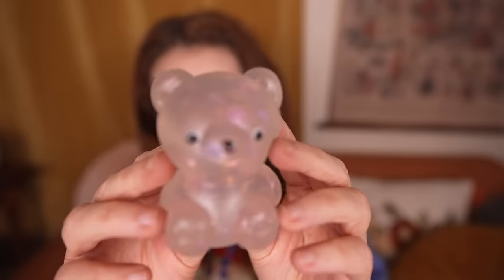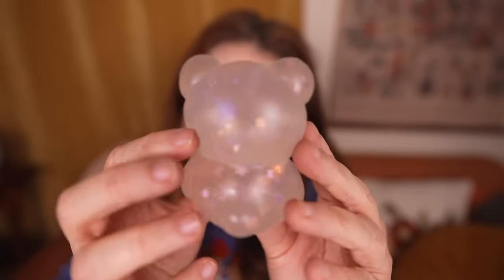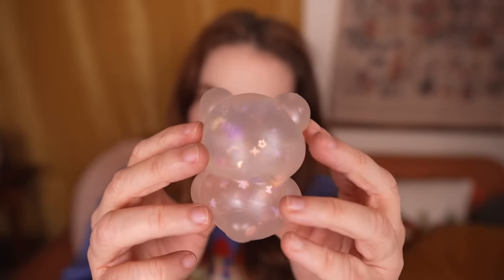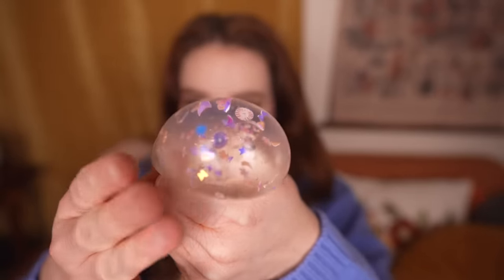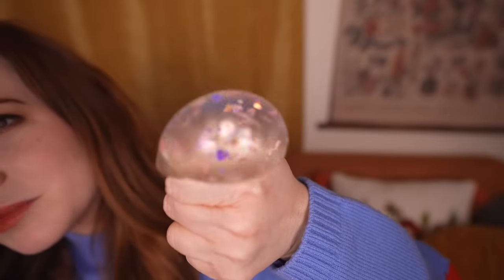Something else my sister gave me is this stress squishy bear. And something I really like about this is the fact that the rubber material that it's made out of is quite cloudy at rest, but then when you squeeze it, it becomes so much more transparent and you can see right through it, crisp and clear, into the glitters inside. And the glitters inside are so cute. There's like stars and hearts and moons and stuff in pink and silver.